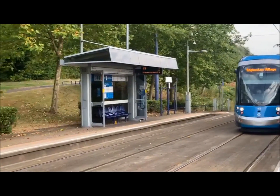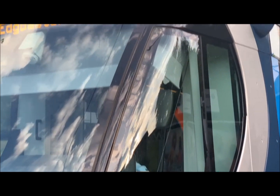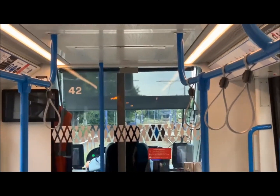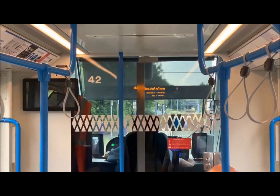It left the depot at Wednesbury Parkway at 07:13. It will also be the first tram in service beyond Bull Street for many months, and we will travel along Corporation Street to Grand Central and then up to Centenary Square and Library before continuing to Brindleyplace, Five Ways and Edgbaston Village. This tram terminates at Edgbaston Village.